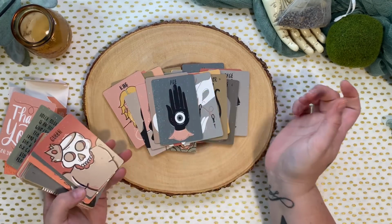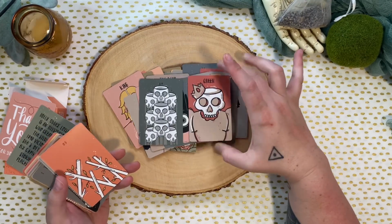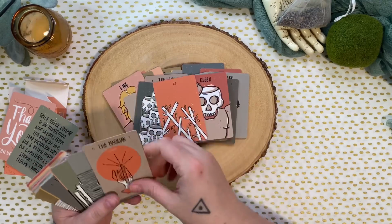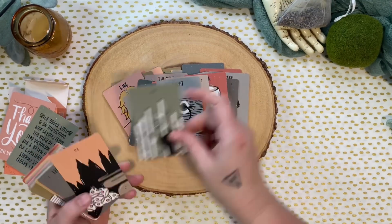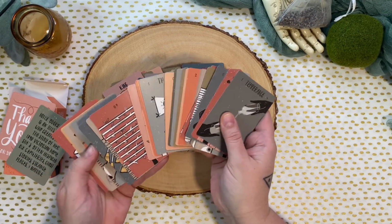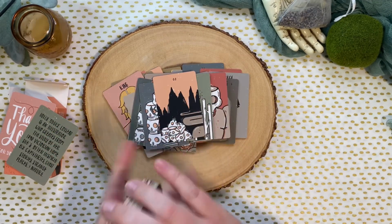But yeah, speaking of eyes, we have Eyes and Needles. Again, I was a little disappointed with some of the court cards, but it's fine. I am excited to use it. Again, we have a muted, very minimal color palette, which is something that I really adore.